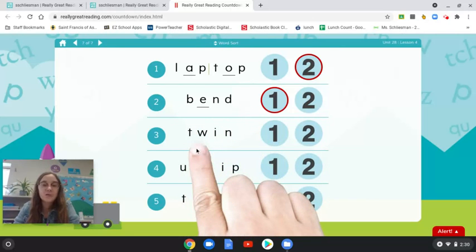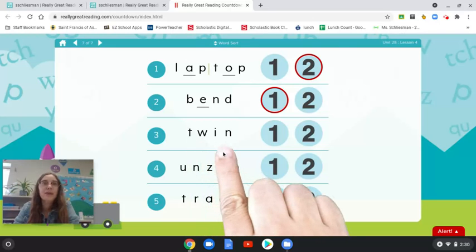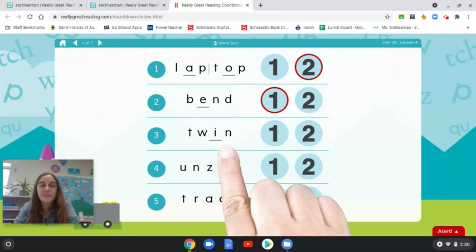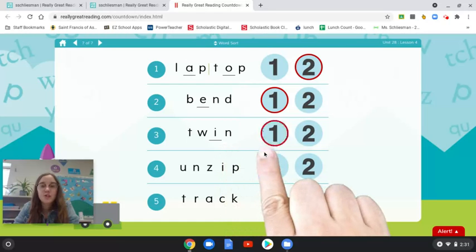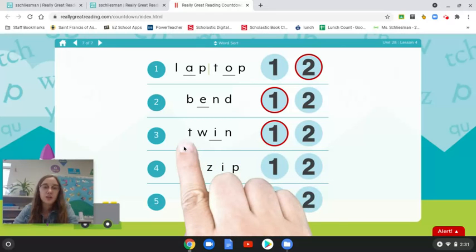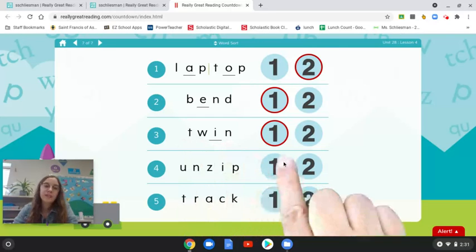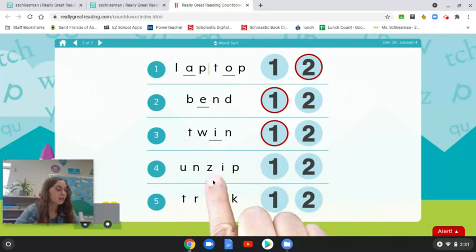Number 3, this is the last one we'll do together. How many vowels do you see? Just 1. Go ahead and underline it. Since we have 1 vowel, how many syllables do we have? Just 1. We don't need to draw a line to divide the syllables because there's only 1 syllable. Let's say it together. Twin.